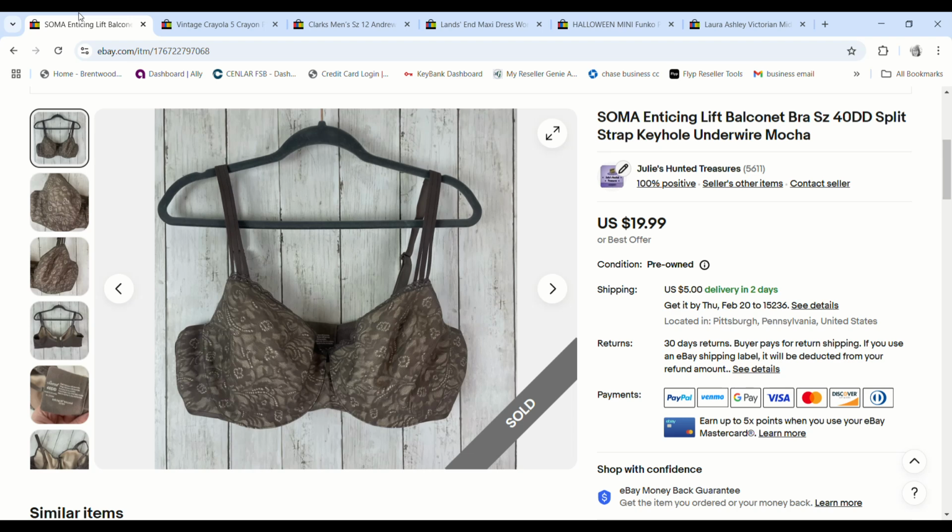I do believe Justin picked up this Soma bra at the bins. I've maybe sold Soma like 1 or 2 other times. We only paid 38 cents for it. It sold on an offer for $15, and we made a $12.29 profit.